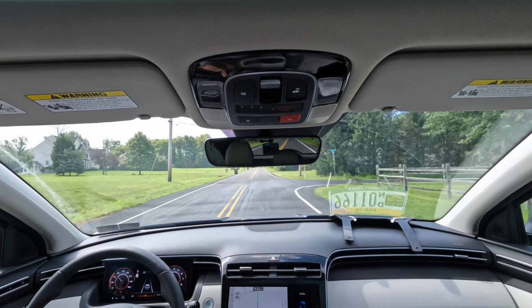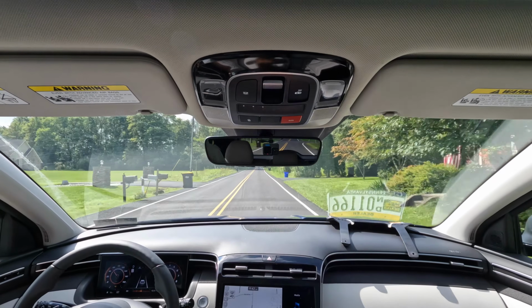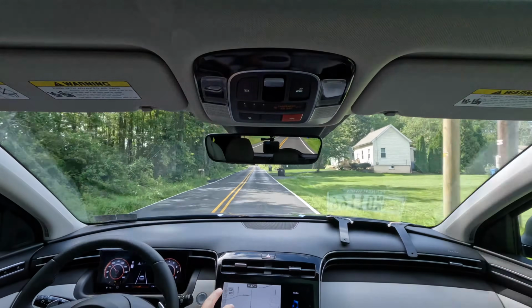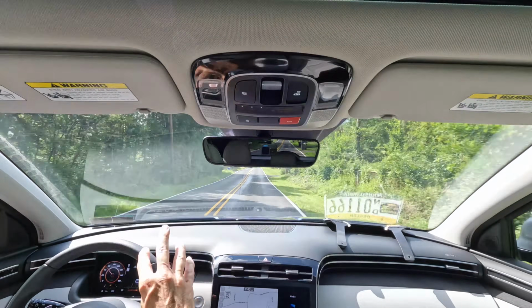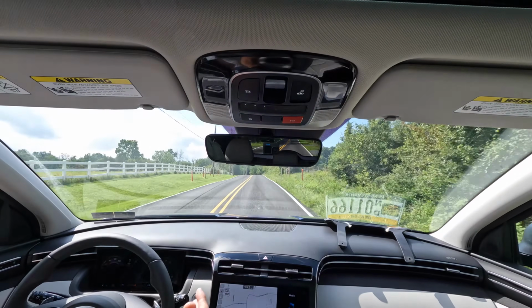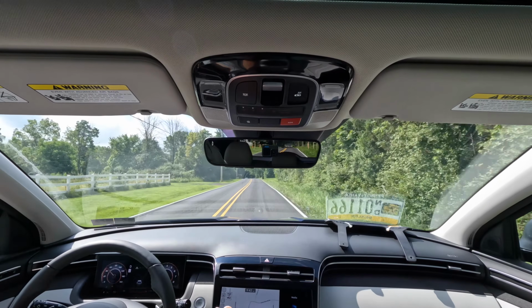Looking like a big dog going down the road in this intense blue. Love the intense blue with the light gray. Let me know what you guys think. Intense blue, not an easy color to find on a Tucson. So I definitely wanted to come out here this morning and get this one on film, because I don't know, frankly, if I'm going to see another one coming in for dealer stock or not. But it's a great color here on this Tucson.